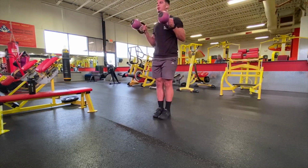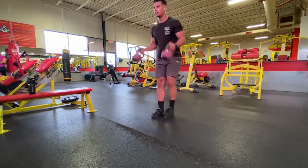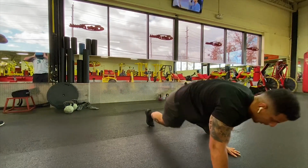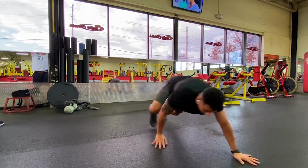And now the last movement is going to be what I call leg pass-throughs. It's actually my first time ever doing the movement, but I've seen Chris Hemsworth do it in literally every single workout video. It's actually nuts. Like, no joke, I think that the guy absolutely loves this movement, and I get it. It's actually a great core movement.